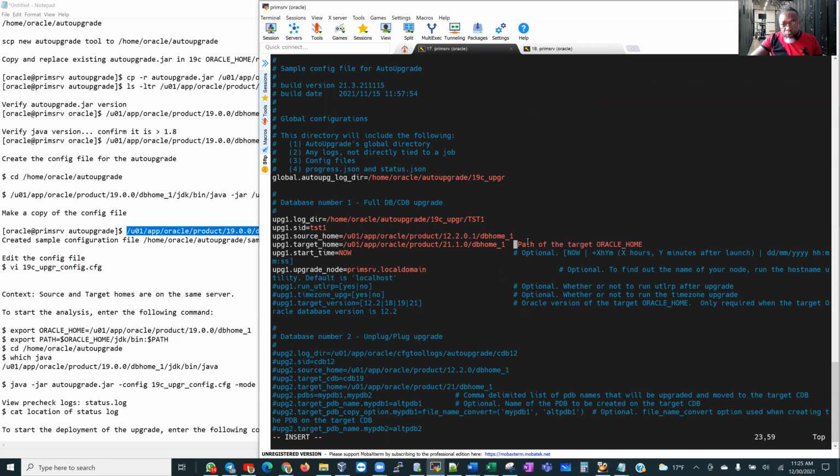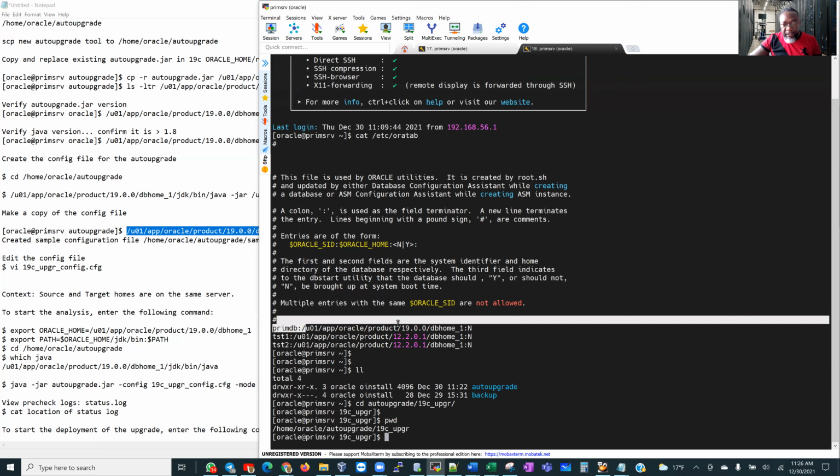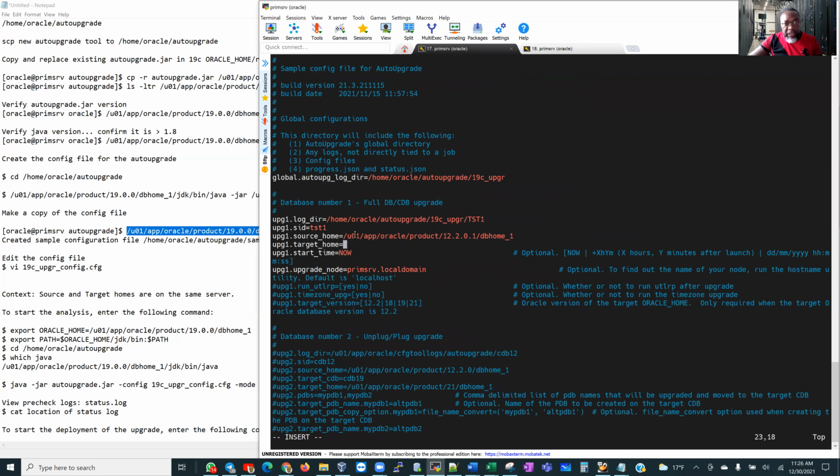And the target home would be our 19c home. So that target home, I would come back over on this side. Again, I can type that, I know it, but I don't like typing, especially with things like configuration files. If I can copy and paste, I know I am doing the right thing.